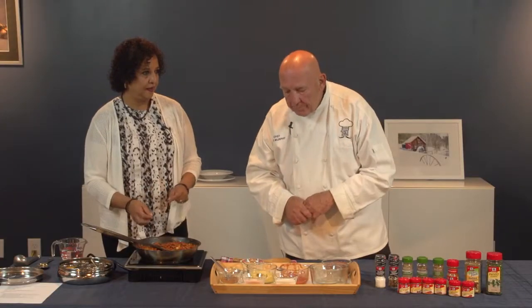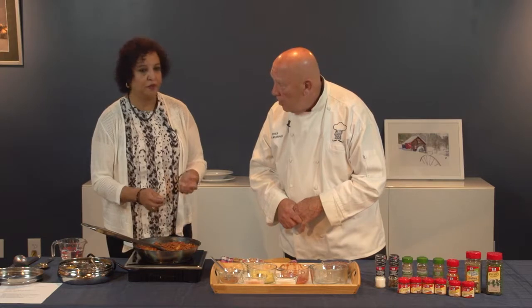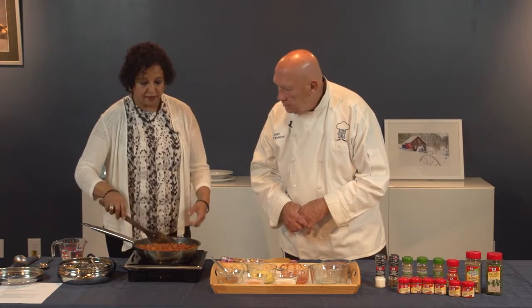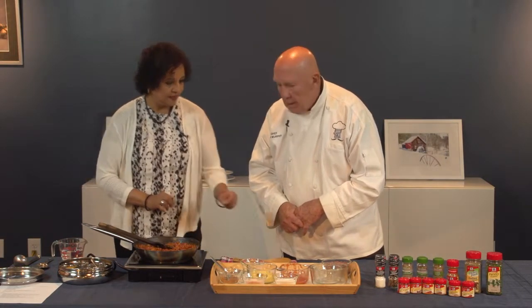Another great tip is if it gets too spicy or hot, you can put some lemon in there to neutralize everything. And anytime I cook with acid, especially tomatoes, I like to balance it off with a little bit of sugar.